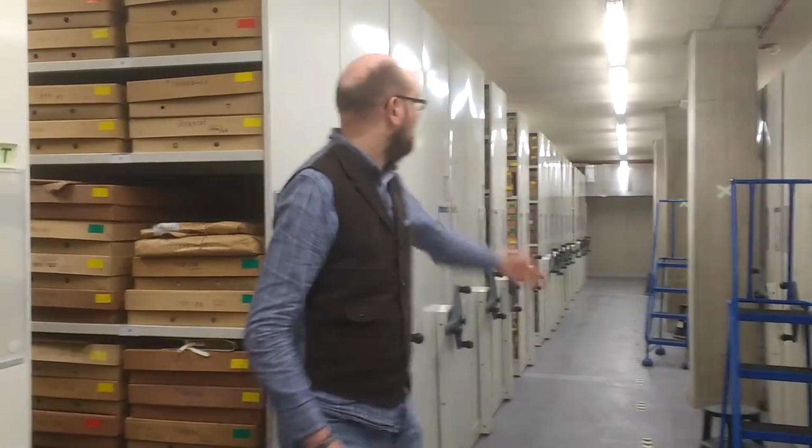Welcome to 61B, one of our archive strong rooms. This is one of six strong rooms that we have, where we have the archive. We have 12 miles of shelving of documents. You see, it's quite big. We have roller shelves in order to get as much as possible in.